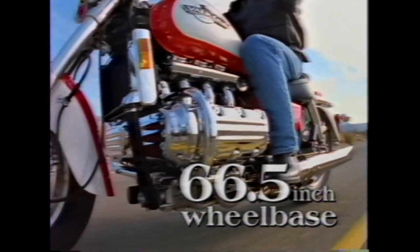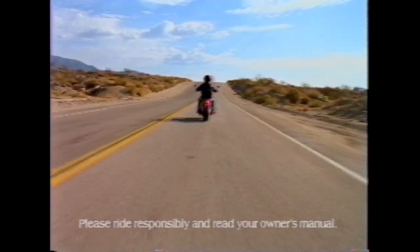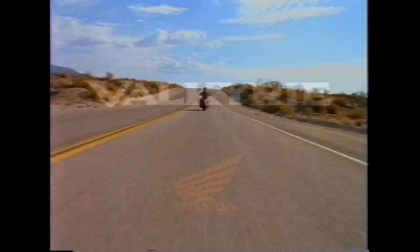From tip to tail, it's over 8 feet long, with a massive inverted fork, 2-tone steel fenders, triple disc brakes, and fat radial tires on custom cast wheels. And on top of all the chrome already dripping off this machine, there's a whole line of custom accessories just waiting for you. The 1997 Honda Valkyrie. Big, powerful, made in America, like nothing else on the road. And coming soon to your Honda dealer.